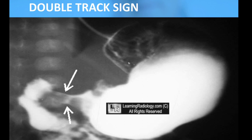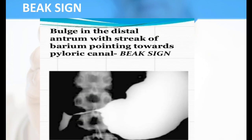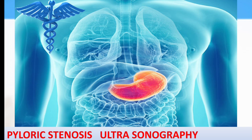Here you can see the double tract sign, also called the railroad track sign. Here you can see the barium outlining the crowded mucosal folds as parallel lines. And here you can see excess mucosa leading to the formation of two barium columns. Here you can see the beak sign, that is actually a bulge in the distal antrum.